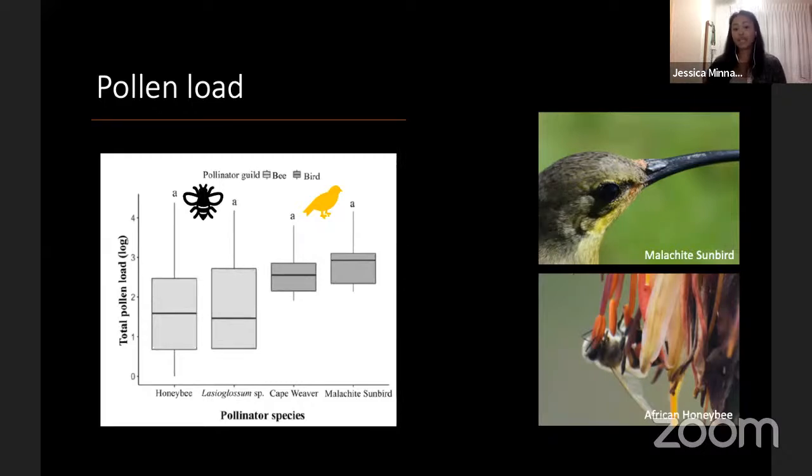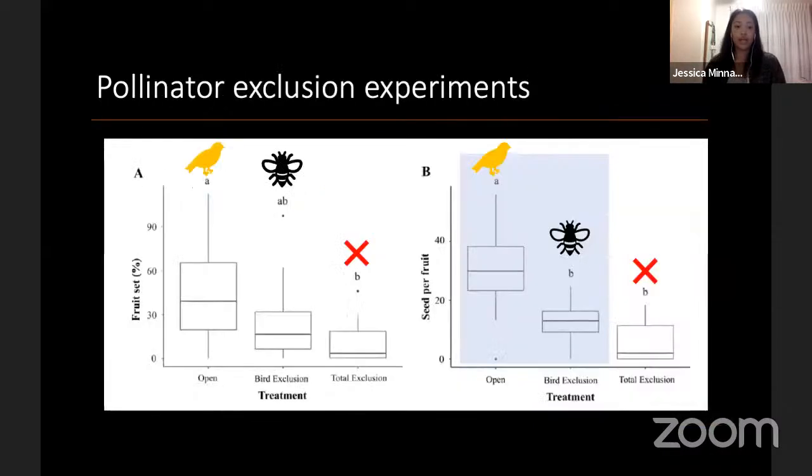However, even though these high pollen loads were observed on bees, the pollinator exclusion experiments showed that birds did not greatly contribute to the reproductive output of Aleraceae. And you can see that in the bird exclusion treatments. So these were treatments which only allowed insect visitors. It produced significantly lower seed set compared to open treatments, which allowed all visitors to visit the racemes.